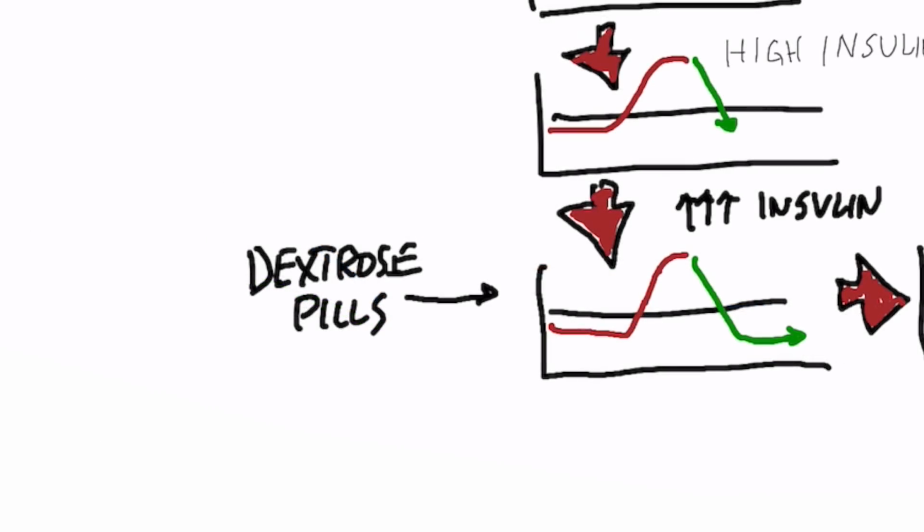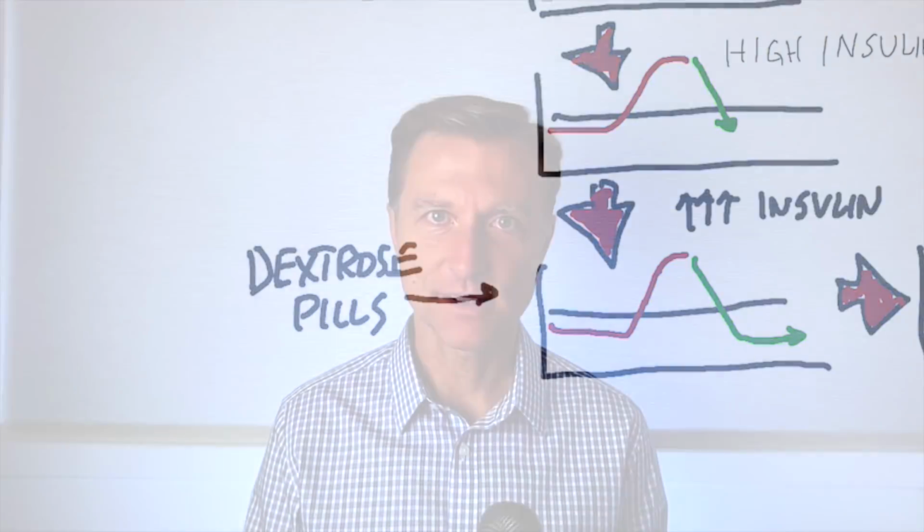And what is the main treatment for hypoglycemia? Dextrose pills, okay, sugar pills. So you're basically going to add more carbohydrates to fix your low blood sugar. Wow. Whoever is doing that doesn't understand this mechanism at all.